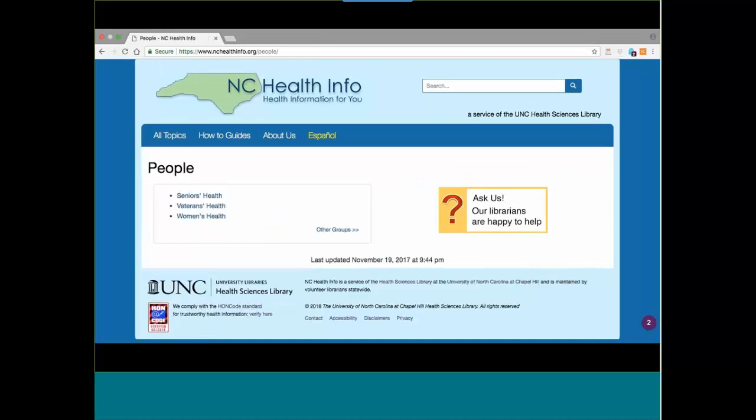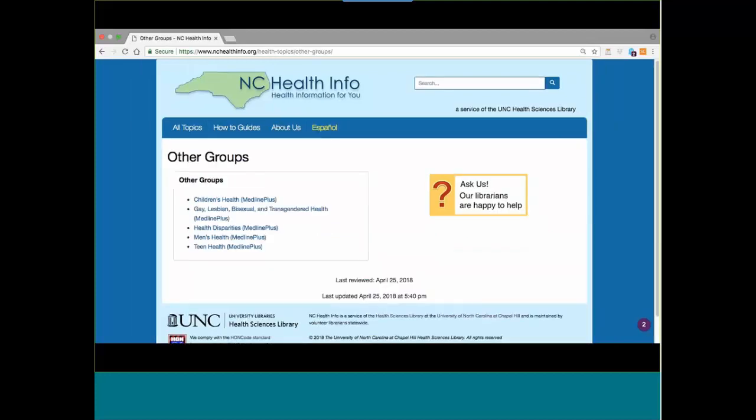Another unique feature of NC Health Info are the health and wellness tips for various demographic groups. They cover seniors' health, information on Medicare when you're eligible, women's health, and topics such as osteoporosis, and even veterans' health if you're looking for health insurance and more. And wellness pages are also inclusive of diverse populations, such as gay, lesbian, bisexual, and transgendered populations, and children's and teen health issues, and also cover health disparities in North Carolina, America.